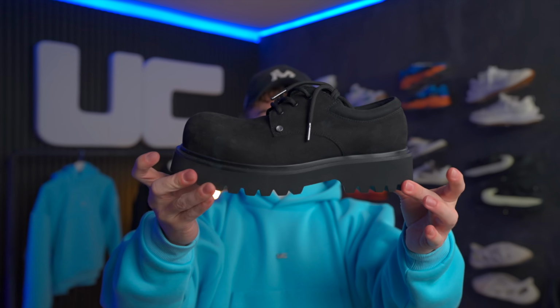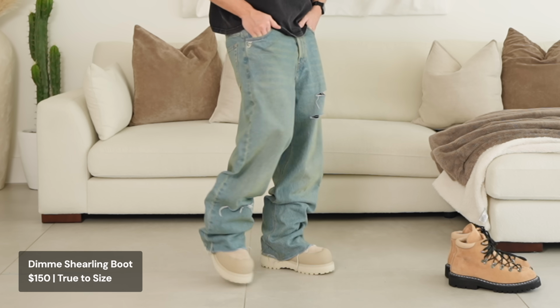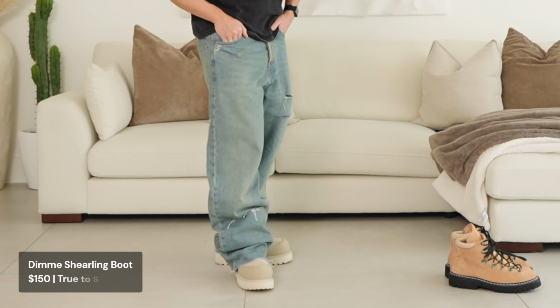They almost look like the Balenciaga, what are those boots? The strike boots, but just the low cut version. Another pair of boots, these ones are a little bit more recent, the Diemme Shearling boot. Now again, when I'm talking fancy, I'm not talking literally suit and tie type beat. I'm talking like, you know, I need to dress up, I need to put a sick outfit together. These are definitely one of them.